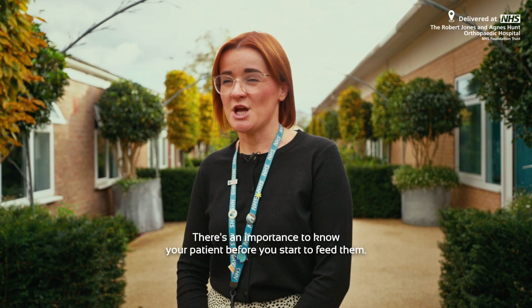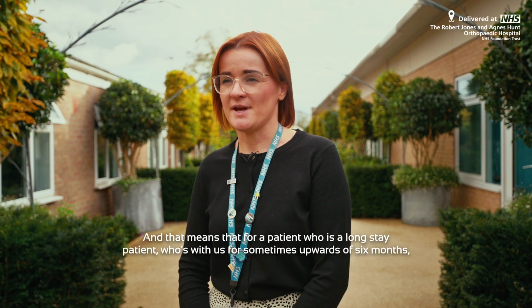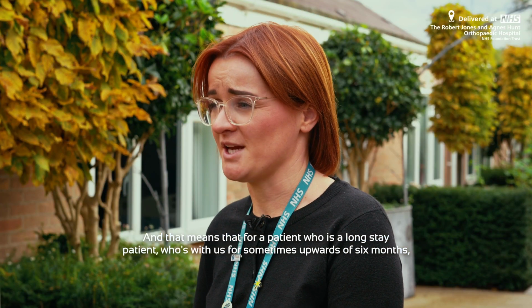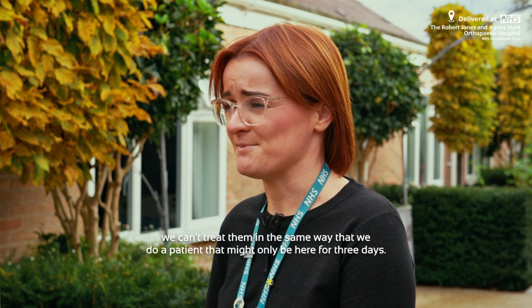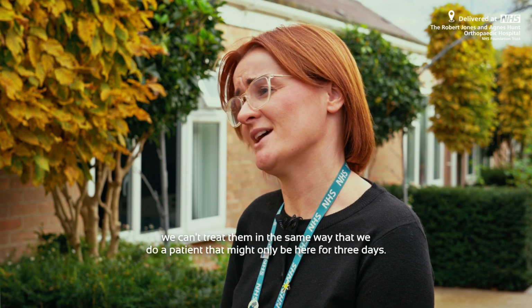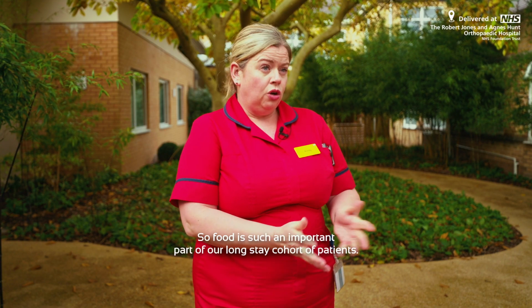There's an importance to know your patient before you start to feed them. And that means that for a patient who is a long stay patient, who's with us for sometimes upwards of 6 months, we can't treat them in the same way that we do a patient that might only be here for 3 days. So food is such an important part of our long stay cohort of patients.